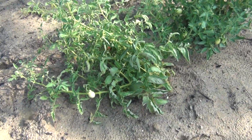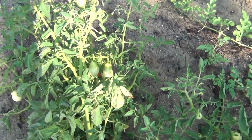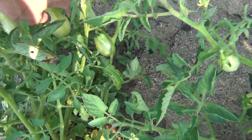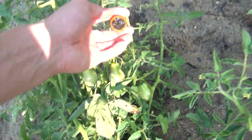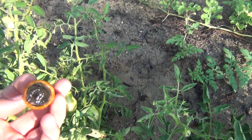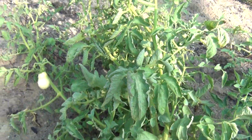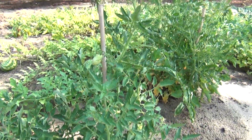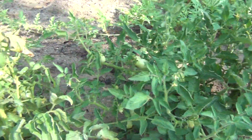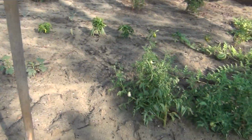I just let them fall over. I don't have any sticks or anything to stick them up with, and I'm not going to buy some because these plants got severe blossom end rot on them, and they'll probably just end up all being bad, so I'm not going to worry about staking them up. That is my Roma.